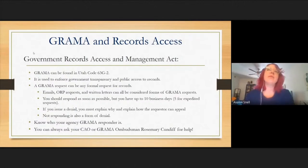So a GRAMA request does not necessarily have to come through the Open Records portal. It can be any written request for records that should be considered a GRAMA request. So whether that's an email, through the Open Records portal, or written letters, anything that asks for a record should be considered a GRAMA request in written form.